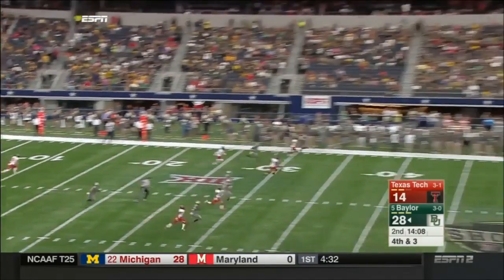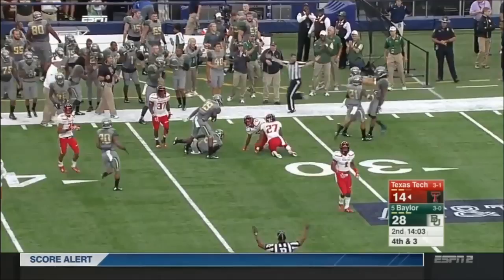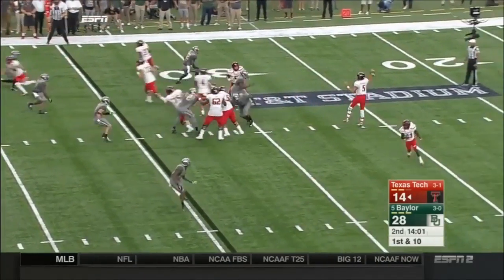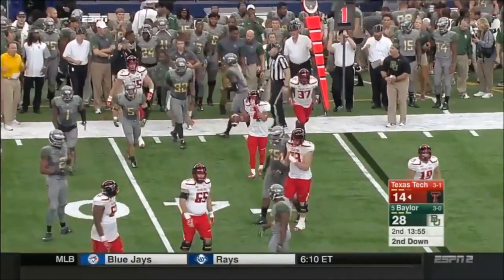Cameron Batson, the deep man, fields it at the 40, goes backwards and is taken down inside his 35-yard line. A touchdown in the last possession for Texas Tech. They fake the end around. Here's a screen, almost intercepted, and then caught by Stockton. Picks up a couple of yards.